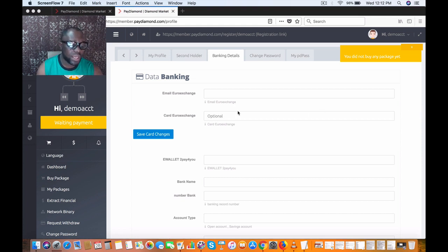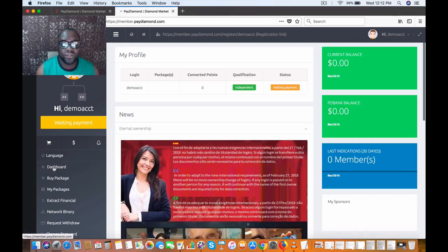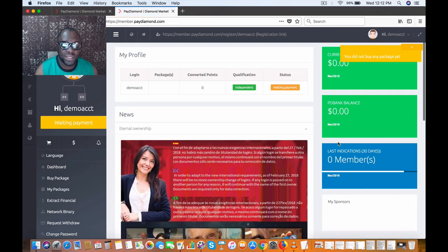So how do you get to this page? This is where you need to put your banking data. Your banking data needs to be entered here. So how did I arrive at this? Number one, when you log into your back office, you find yourself at the dashboard. This is the dashboard of the demo account that I'm using for this training.